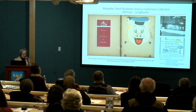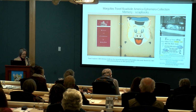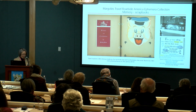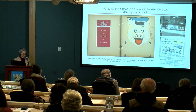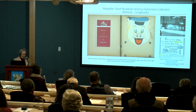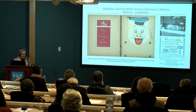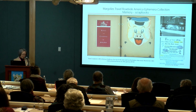Memory. Once you return from the trips, you start assembling what you collected during the trips or writing memories, right? So this scrapbook is titled Off to Glorious California, our trip to the West Coast via the Golden State Route, March 8th through the 21st, 1941. There are multiple pages with ephemera collected at a restaurant called Melody Lane. The script in the page before says, "Our dinner that night we had at Melody Lane, here for souvenirs. We received a large menu, wine list, and a big pig face, which was given to the children, and has a children's menu on the back." So this big pig face is a mask for children to play with.